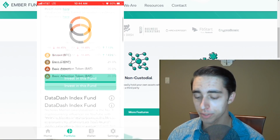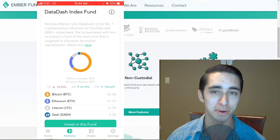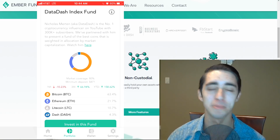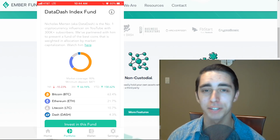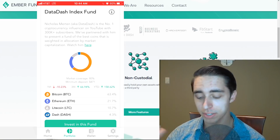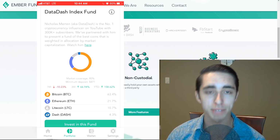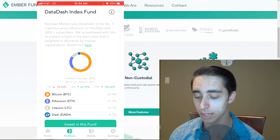We also have as well the DataDash Index Fund, and this one is overtly exposed to peer-to-peer digital currencies. You guys know that I'm almost insane sometimes with how much I push the use case of peer-to-peer cash and money for cryptocurrencies. I do believe it's the ultimate use case. So in this, you can see exposure to Bitcoin and Ethereum with all that it's doing in the DeFi movement, as well as Litecoin and Dash. Very clean, easy to use.